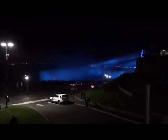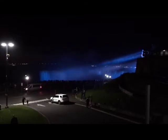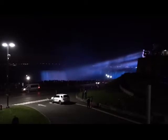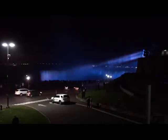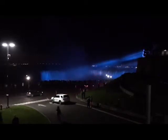It is insanely bright. It's amazing how fast the colors change. It is so bright. If you guys are here in person, you would see this. Stay tuned also, shortly there'll be fireworks, so that is going to make it even more beautiful.